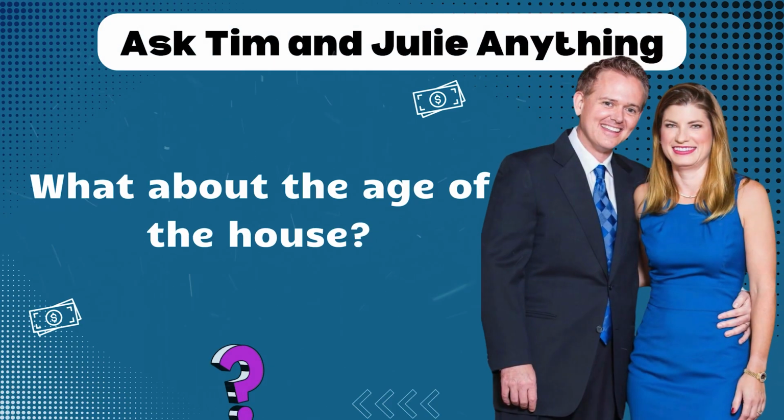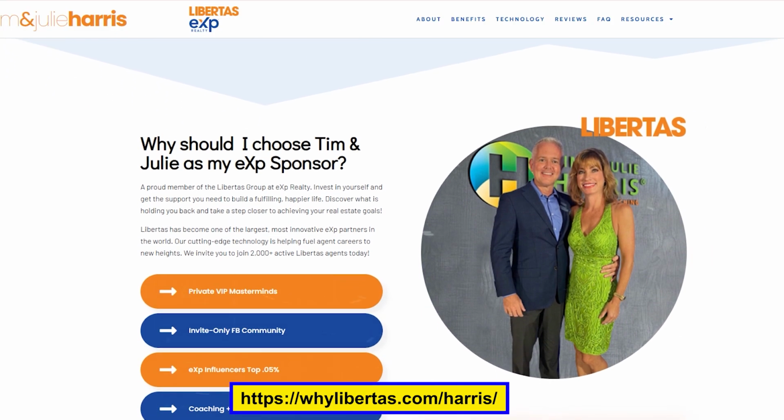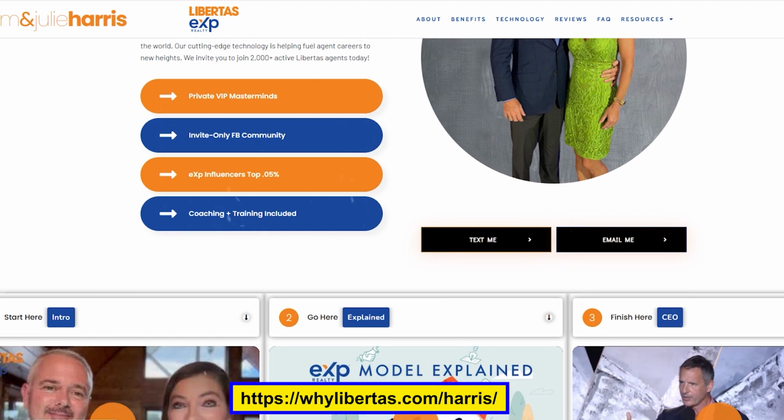Okay, what about the age of the house? Stick to similarly aged homes, give or take 10 years or so on each side. If you don't find enough comps, you can expand more years out and mess with the age. All MLSs have a year built search widget. That's super tricky, though, I have to say.